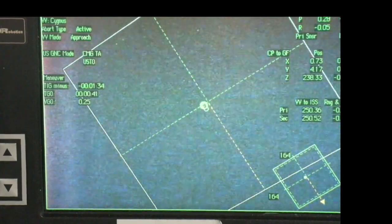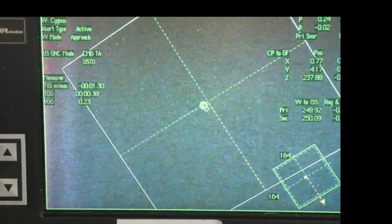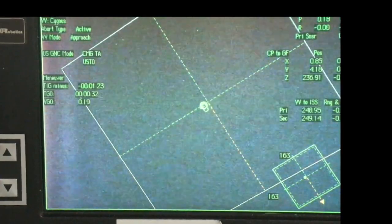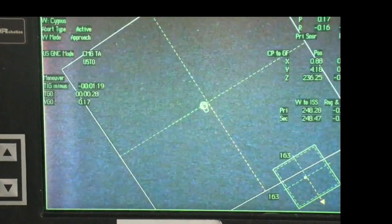Station, Houston, Cygnus has resumed approach. Go for Cygnus PCS command checkout. Hold arm per step 3 in 1.102. Copy, step 3 in 1.102.